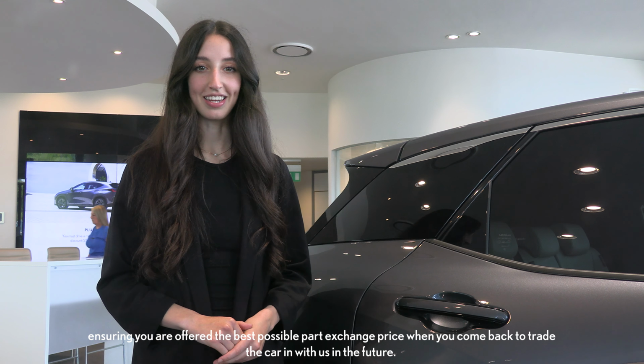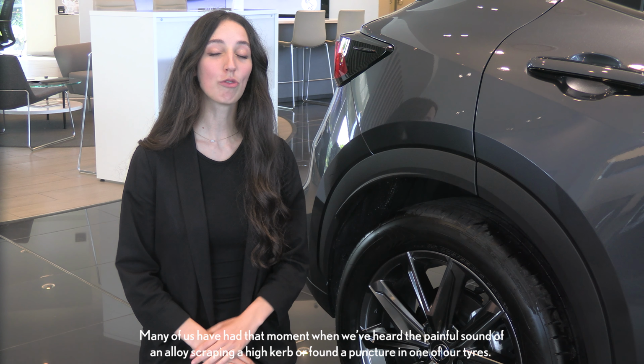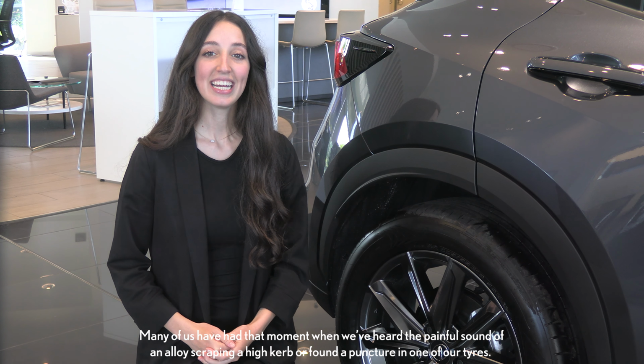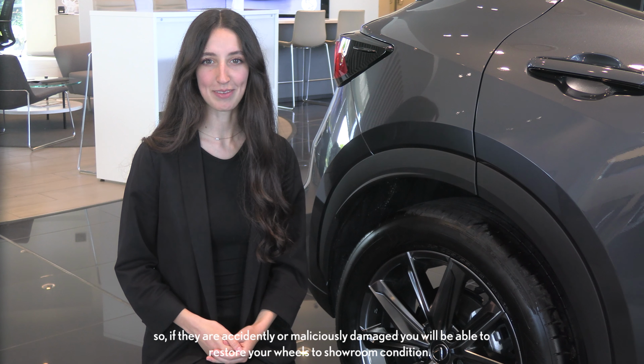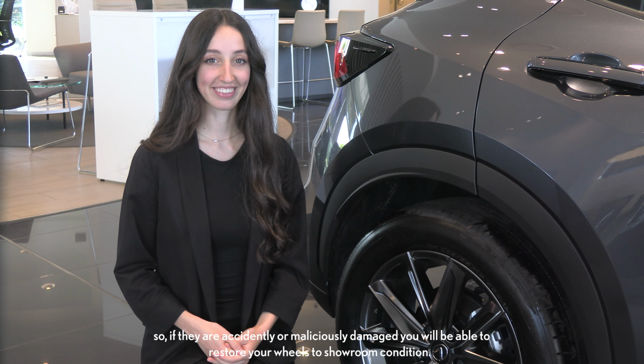Many of us have had that moment when we've heard the painful sound of an alloy scraping a high curb, or found a puncture in one of our tires. Tire and alloy insurance will cover 15 alloy wheel refurbishments and 5 replacement tires over a 3-year period. So if they are accidentally or maliciously damaged, you will be able to restore your wheels to showroom condition.